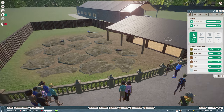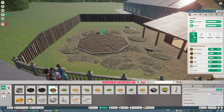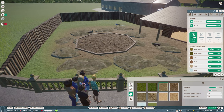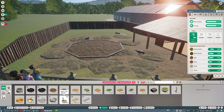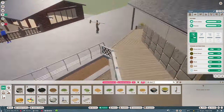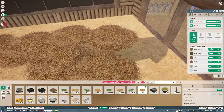I've created some quite elaborate enclosures for the peafowl in the past, so it was a little bit weird making something very basic for them in this challenge. Basically, it's a shed with a bit of an outdoor space for them. Hey ho, the peafowls are happy with it, so that's all that counts for this challenge. Something that I'm sort of regretting already.